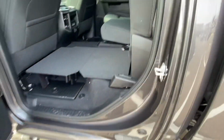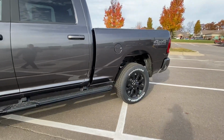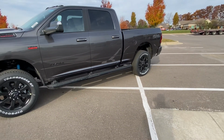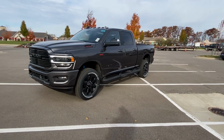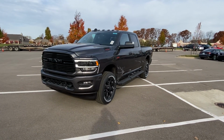And guys, that's really it. This is a really sweet looking truck. If you need a 2500, I think Ram Build's one of the best ones on the market. Big towing capability, even with the gas. Obviously diesel will get us even more than that, but the appearance of this truck is beautiful. It's a gorgeous looking truck. And that's all I got, guys.